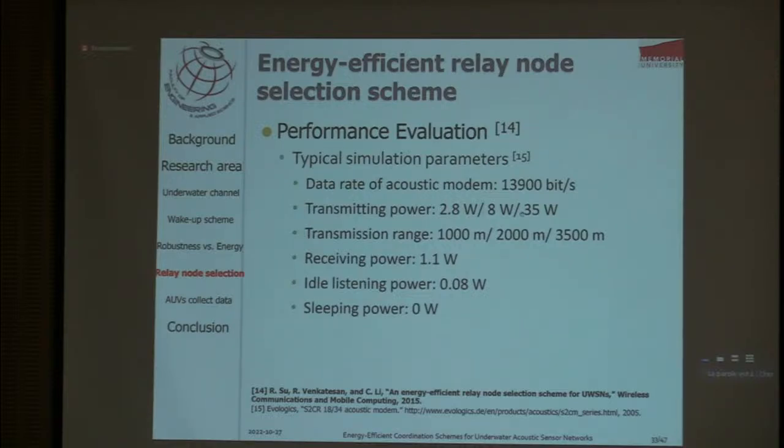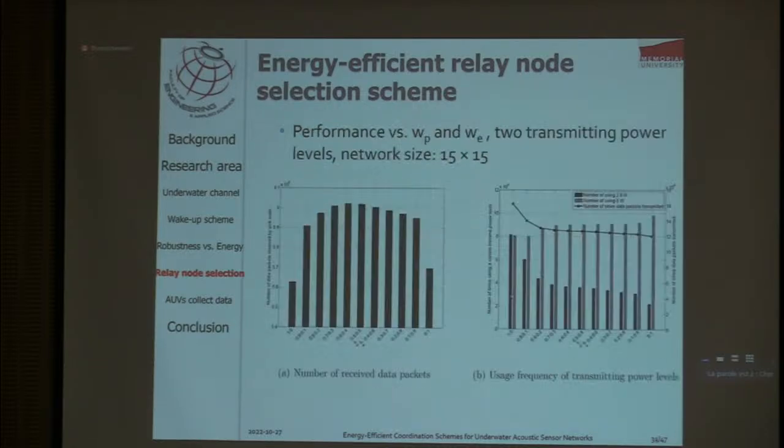So basically we have three power levels and we use the EvoLogics modem, and the receiving power and idle listening power remain the same. And this is a result we show: if you purely focus on energy conservation or robustness, neither gives the best answer, whereas in the middle, reaching a balance between them gives good efficiency. This is measured in the number of data packets transmitted by the network when the network dies.